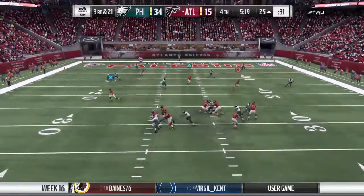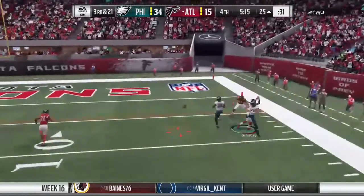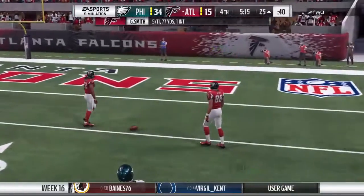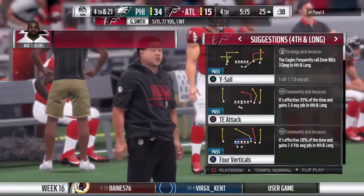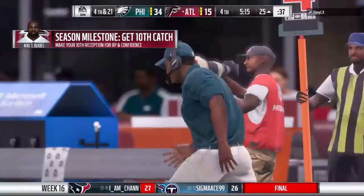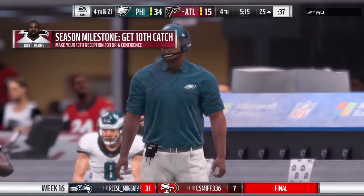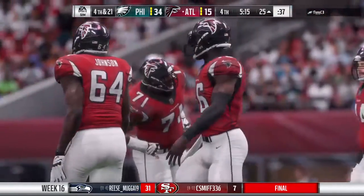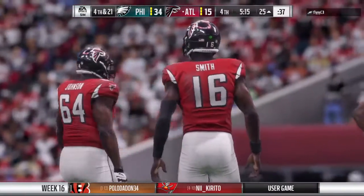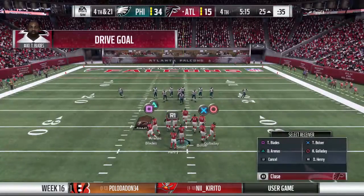Smith now to throw. Forced out to his left. And it falls incomplete after almost being intercepted. A pick there would have been great. The good news for the defense now, it's 4th down. Their already slim hopes are going to ride on this one.